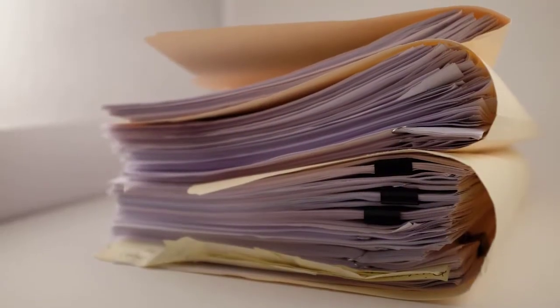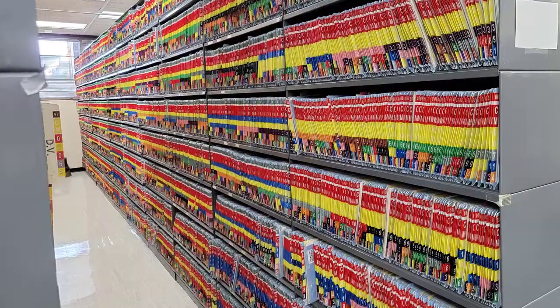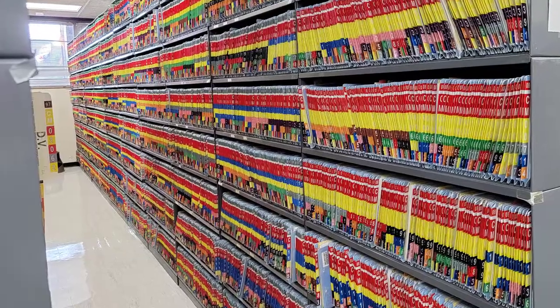Now, it used to be that everything was done by paper. When I first became an attorney, you would go to the different offices downstairs and file all the documents by paper forms, and there were file rooms and many, many files and documents.